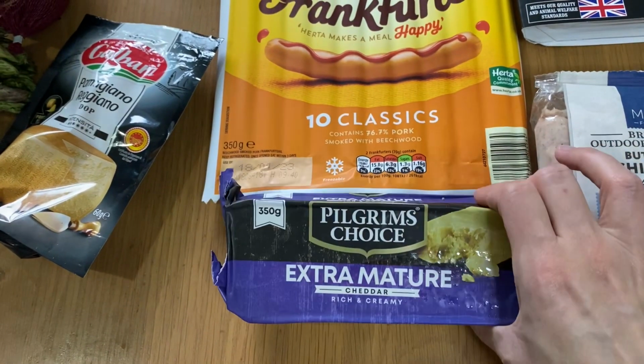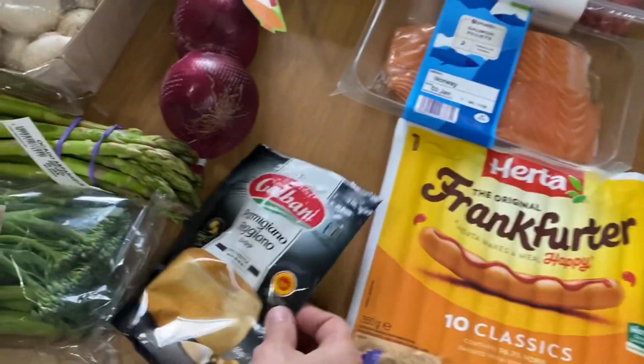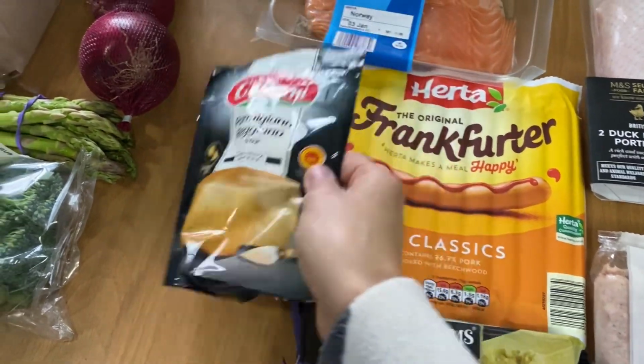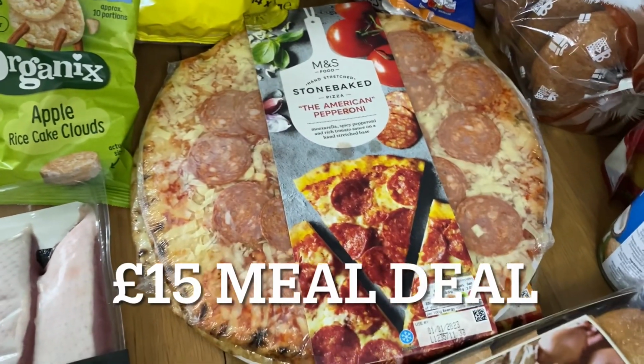So I picked up one of those. And the Pilgrim's Choice was actually cheaper than the Ocado one because it was on offer. So I got that. And then I've got some grated Parmesan as well, which is for the salmon recipe. So that's there. And then the only other chilled bits I got, these were all on a meal deal.